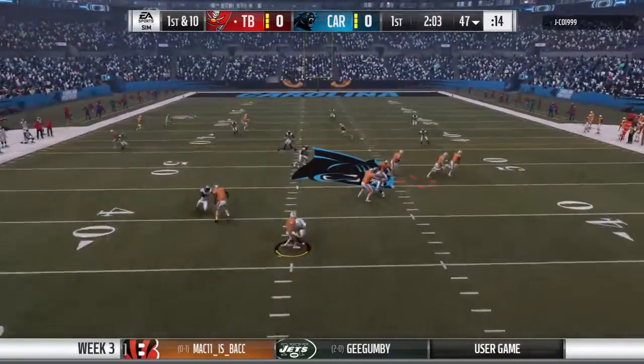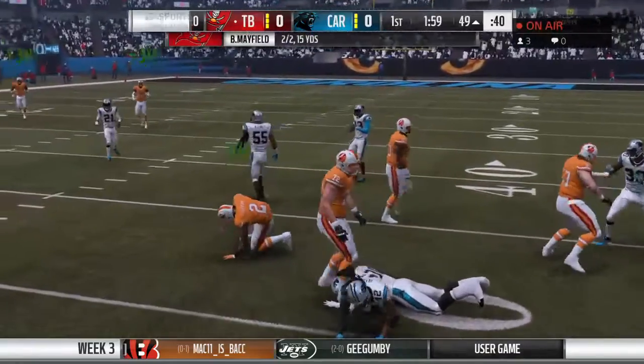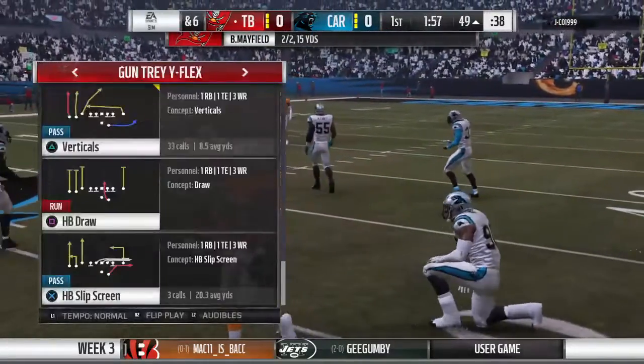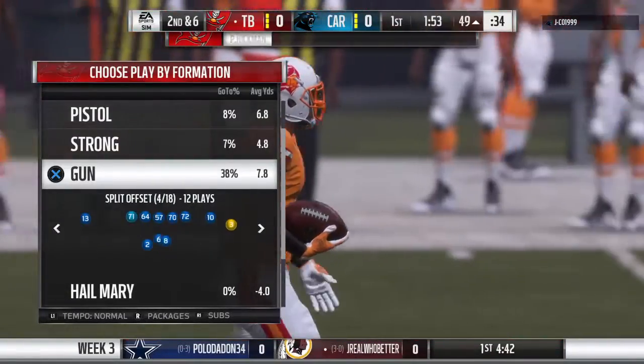On 1st and 10, Mayfield. Now they set up the screen. That's complete. And he'll get it into enemy territory just across midfield at the 49. They'll get 4 there out of the screen, and it's 2nd down.